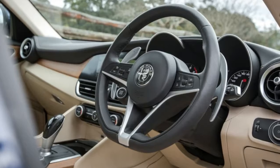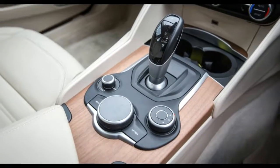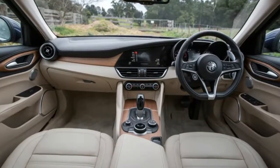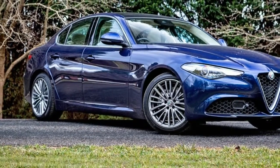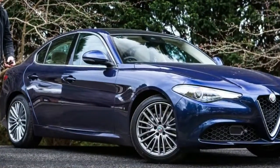lovely Monte Carlo blue, a $1,300 option. And another $1,300 is spent on the lighting pack, which adds xenon headlights with auto high beam and a headlight washer system. The lovely, airy, open feeling inside the cabin courtesy of the dual-pane panoramic sunroof doesn't come for free either, commanding a $2,200 premium while the 14-speaker Harman Kardon audio system is another $1,400.